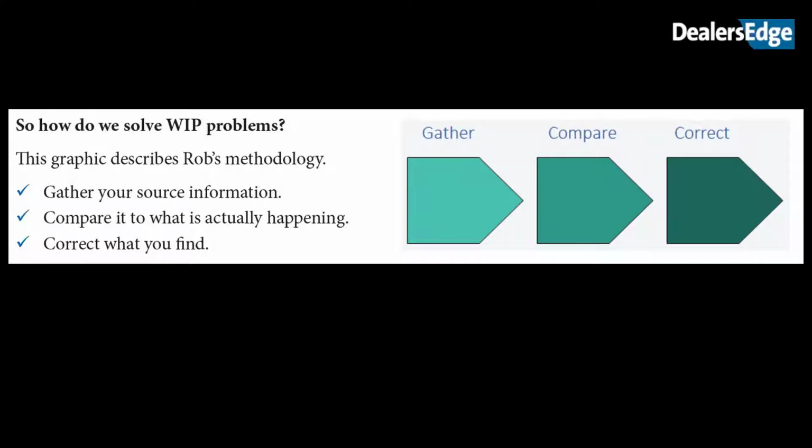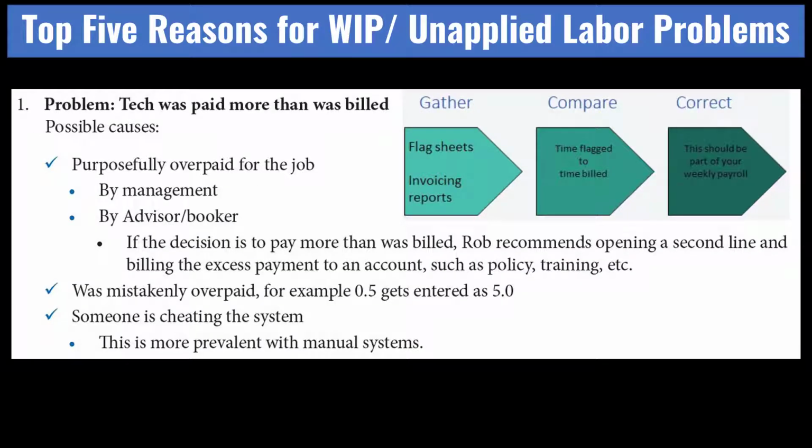So how do we solve WIP problems? This graphic describes Rob's methodology. Gather your source information. Compare it to what is actually happening. Correct what you find. Rob offers the top 5 reasons for WIP unapplied labor problems.